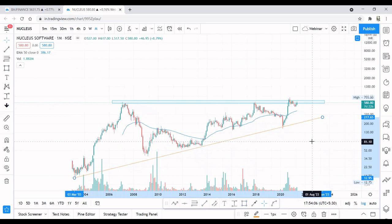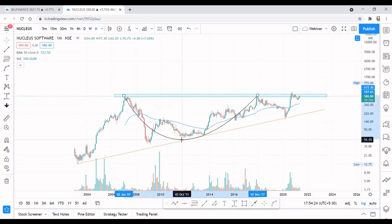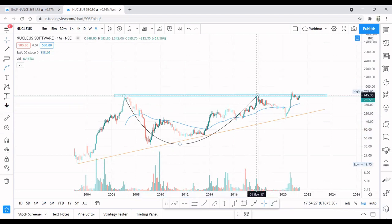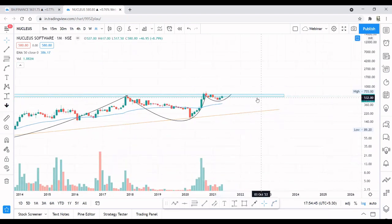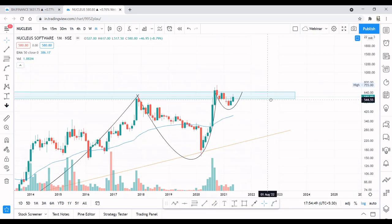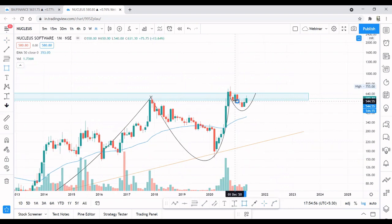So on a long-term chart, Nucleus Software has formed a very bullish pattern, which is an ascending triangle. You can see it has also formed a VCP on a monthly chart, and it's a very bullish pattern. And it had also formed a spinning bottom near this support level.